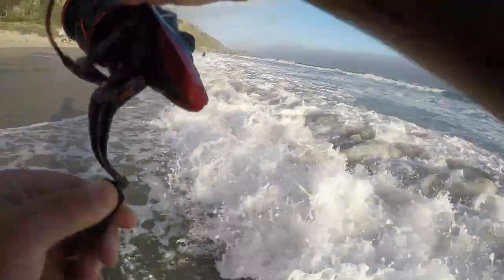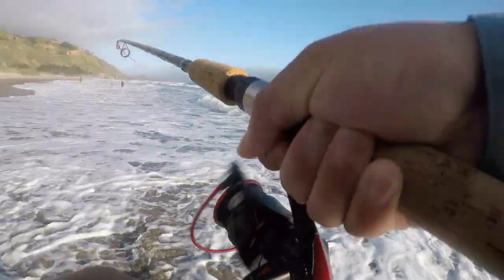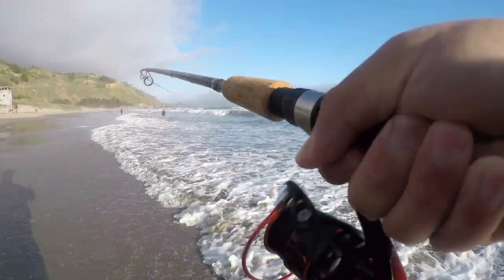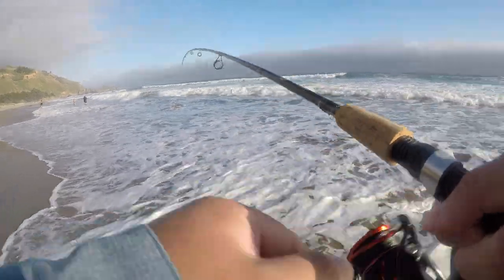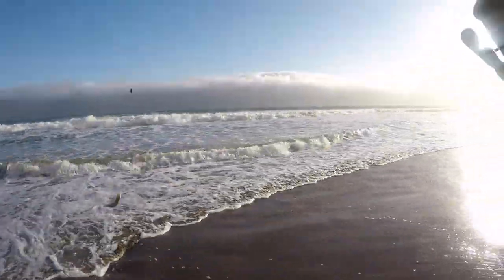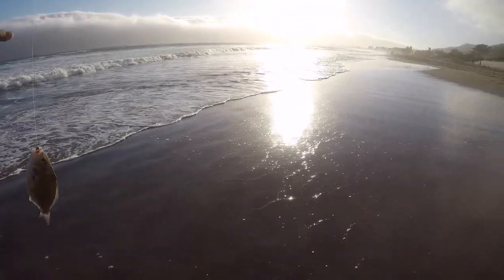There you go, hooked up. Yep. Caught a fish, yep. Finally, second fish of the day. Finally hooked up, yeah. Looks like a nice one too, decent one at least. Yeah, it's not too big actually. It's kind of small. Yeah, not that big, but it is still a fish.